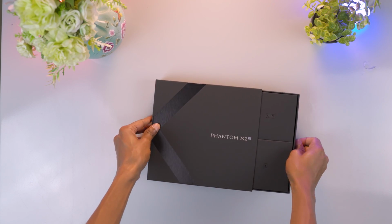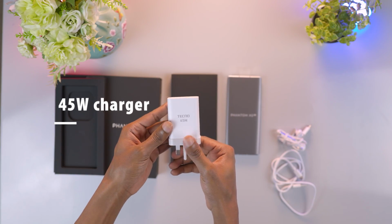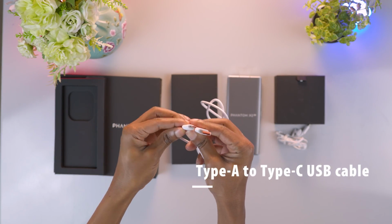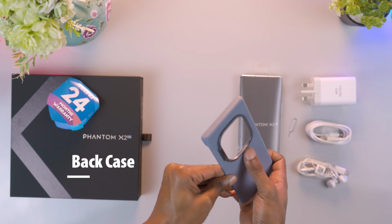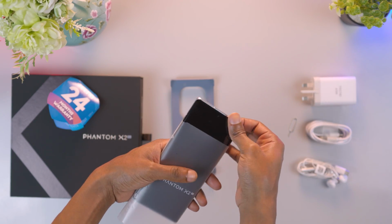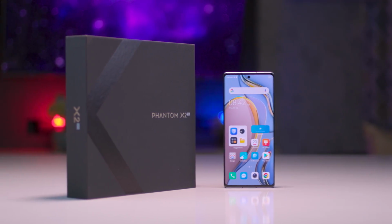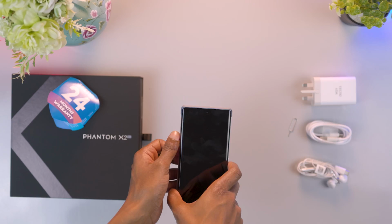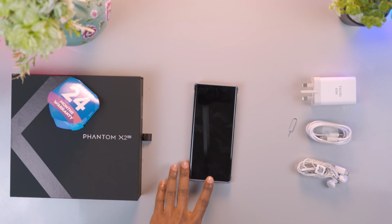The X2 goes all out on the presentation, a slide-out box that includes the 45-watt charger, Type-A to Type-C USB cable, documentation, a texturized back case that even has a stand, a pair of earphones, and the phone, which comes with a pre-applied screen protector. Tecno takes this round if accessories are important to you. You definitely won't have to dig into your pocket to purchase what you don't get in the box.